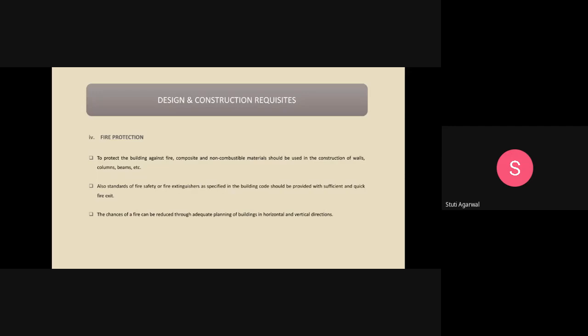And fire extinguishers, as per the code, should be provided around the building. And there should be enough and proper fire exits provided. And the chances of fire can be reduced through adequate planning of buildings in horizontal and vertical directions. Meaning, a building that is too tall and too wide. You know, how well the spaces and the area are divided in a building also affects how easily it can catch fire. It's how easily the fire can spread through the building.